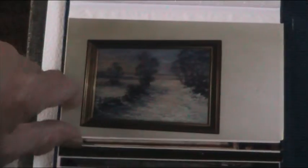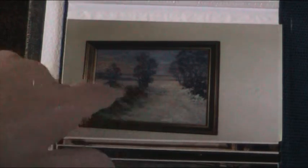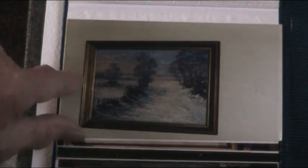Pease Pottage in Surrey Hills, but I completely changed it and I put all this colour in, but I don't know where that one is. I don't know if it's ever sold. I'd love to have it back. I spent a lot of time doing all these colours, this mosaic of lovely warm colours.